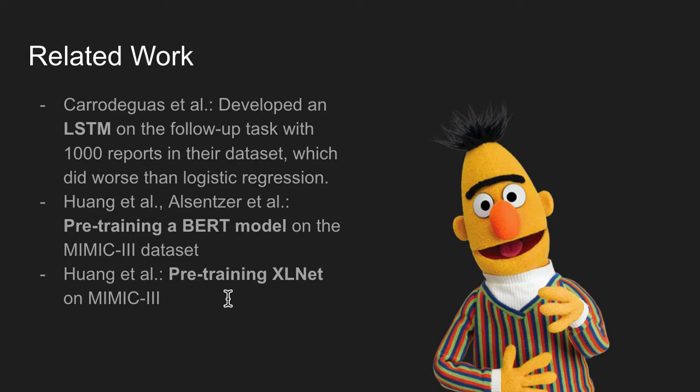It's important to know that radiology reports often contain a lot more anatomical vocabulary as well as measurements that makes it different from clinical notes.